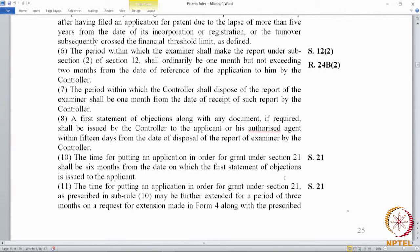The controller's report, that is the first statement of objections, which was earlier called the first examination report, shall be sent within 15 days from the date of disposal of the report of the examiner. In a normal examination, it is 1 month. Now, that has been cut down to 15 days.